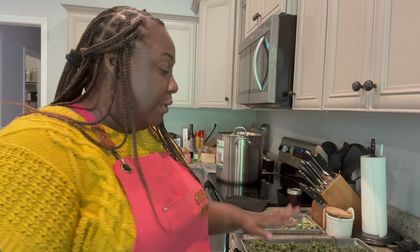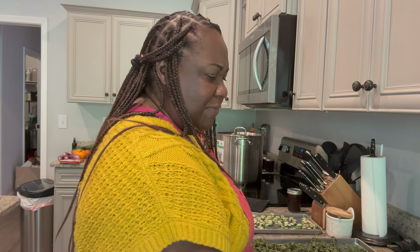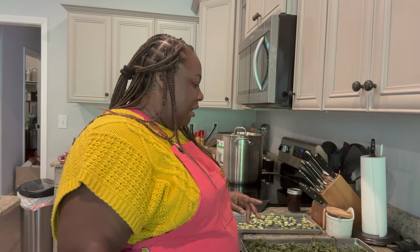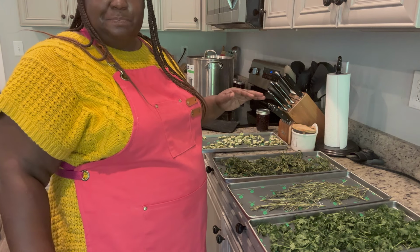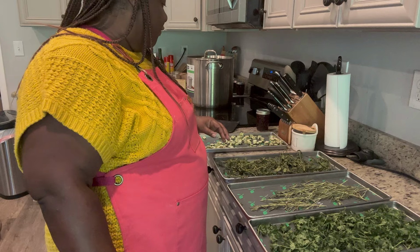But I want to add the rosemary and the parsley to it. And I'll probably have enough to put in like two spice jars if I'm not mistaken. So let's go ahead and crumble up the parsley and all of that good stuff and the rosemary. Also, this strawberry mint, I will just kind of de-stem and put in a bag to use for like tea or flavoring or something like that.